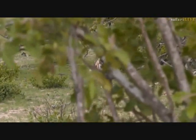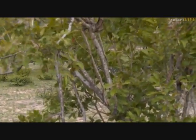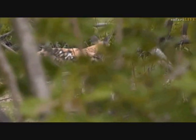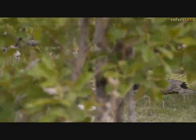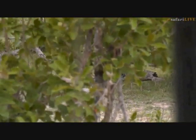Now we have one individual that ran off on his own. I'm not sure if it's a male or female at the moment. I haven't been able to see, but one individual ran off. Now looks like it's coming back to rejoin the group. Okay, so everybody, it does look like it's a female. We're going to sit here with this group and see what happens.